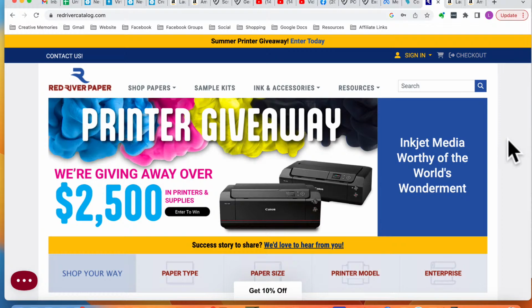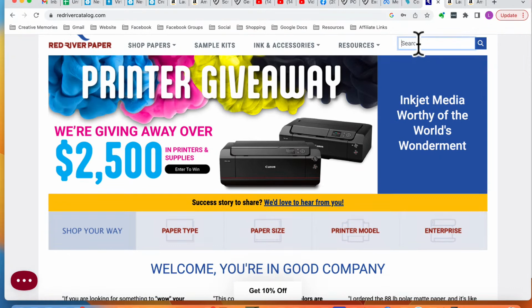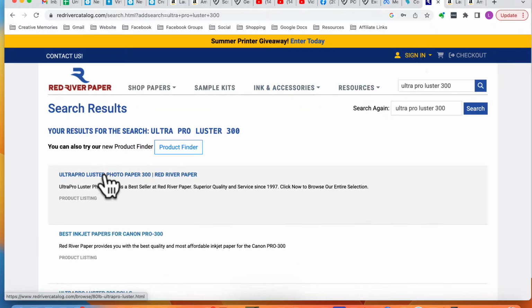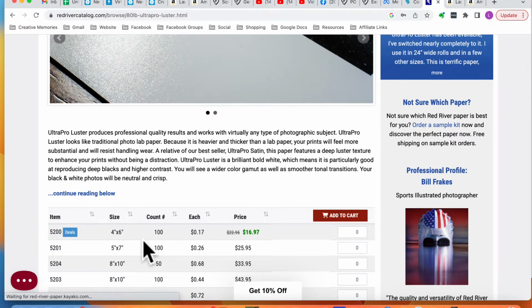So if you get a print at home printer, it really is only going to be as good, in my opinion, as the paper that you get to go with it. When I mentioned to Pam what my favorite paper is, it is the Ultra Pro. So I'm going to put in the bar up here, Ultra Pro Luster 300. And she goes, oh, awesome, it's on sale. I'm like, what? The printer's on sale, the paper's on sale. Okay, so this might be the time to jump in.